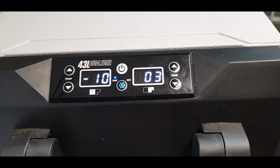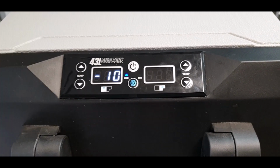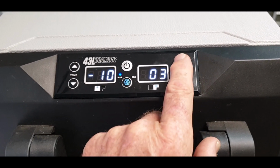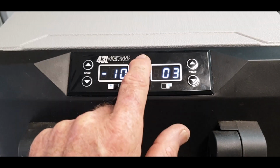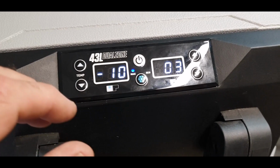Push this button once, that's set to 3. And you must check all these buttons work up and down. Make sure the temperature can be adjusted. So check all the buttons function. Sometimes these switches wear out. But here's an example of one.